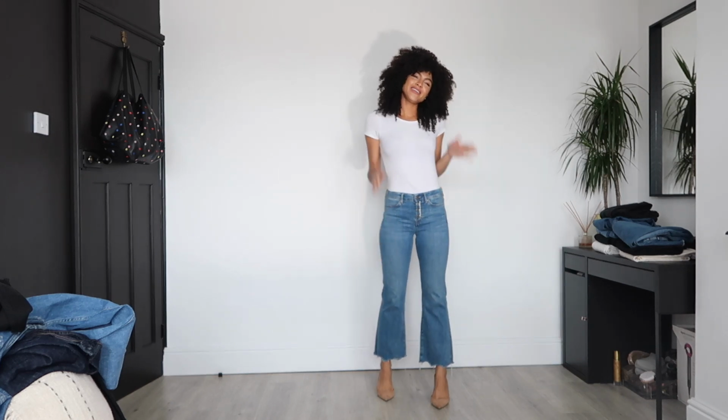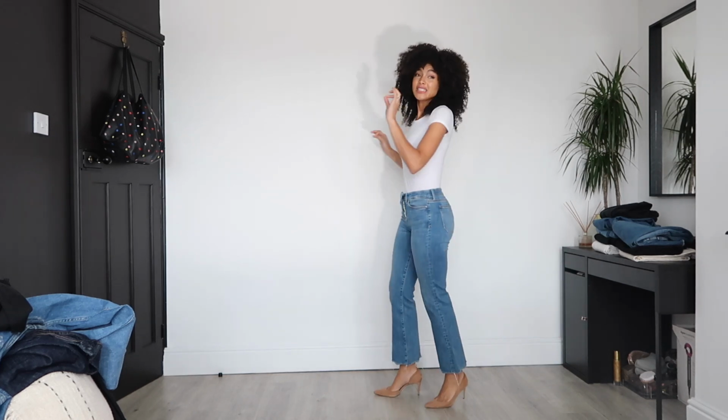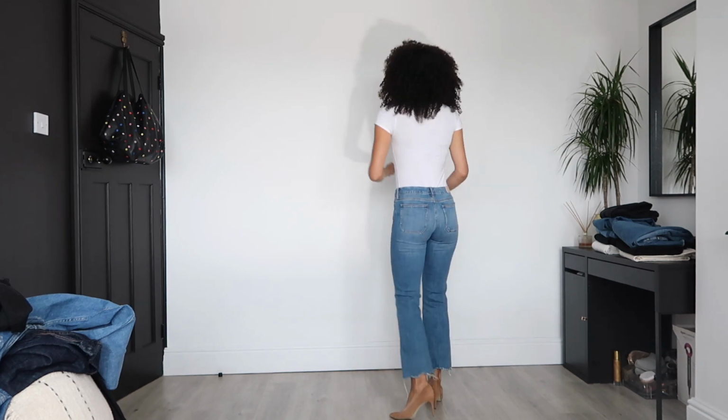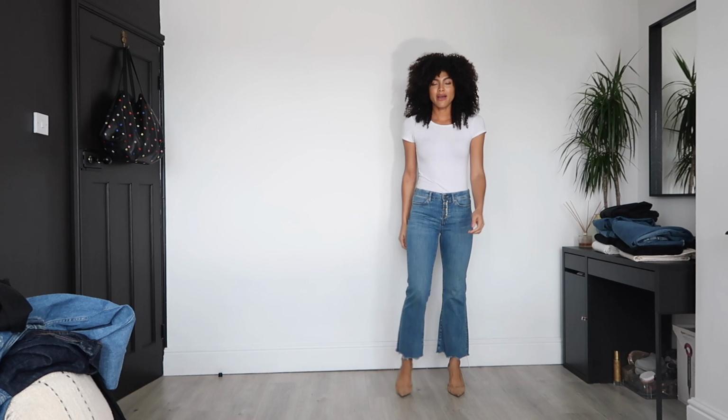Very flared. They've definitely got the 70s going on. I like how they look on the bum. I always do the bum test with jeans. Yeah, just a really comfortable pair of jeans.